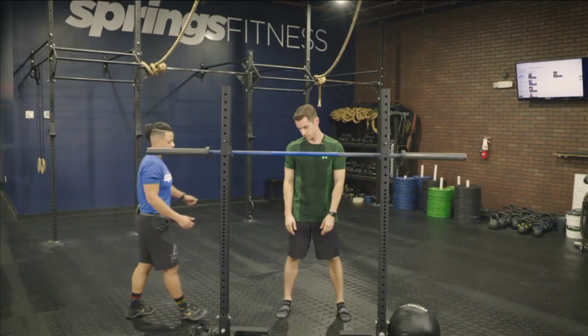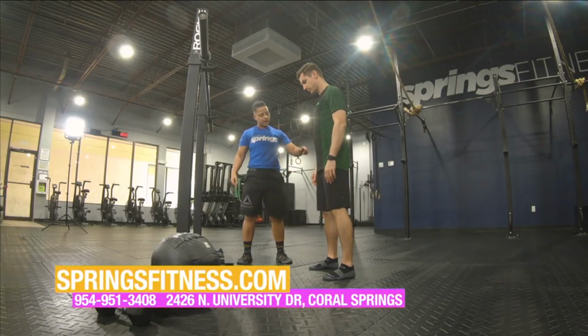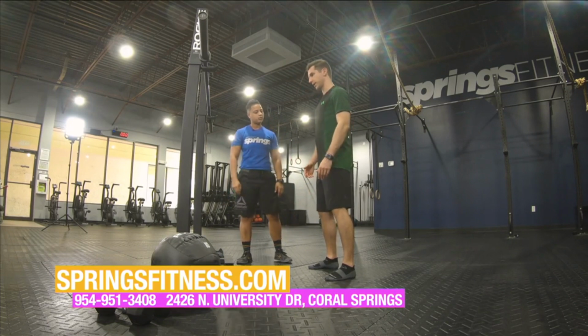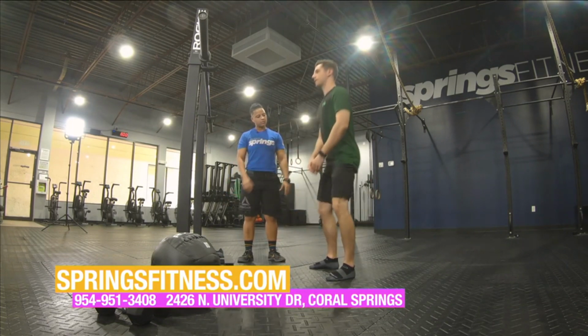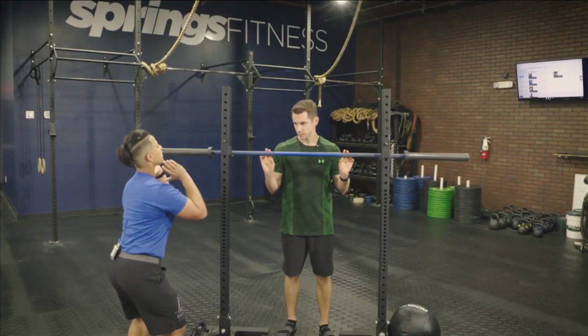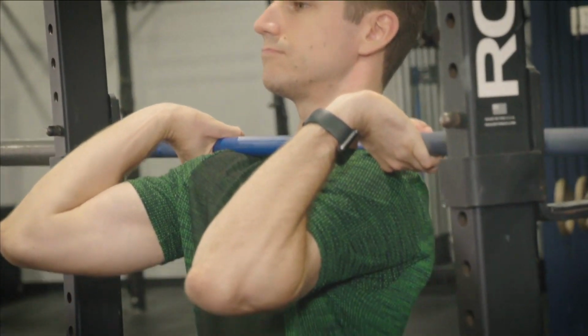So the first thing I want you to do is take one step back, and then from there, when you send your hips back, I want you to focus on pushing your knees out as much as you can. Okay? So hips back, push the knees out as much as you can, and drive up. Cool. Let's see where you're at when you go ahead and grab it. Grab it, get under it, and place your shoulders over the bar. There you go. Stand up all the way.